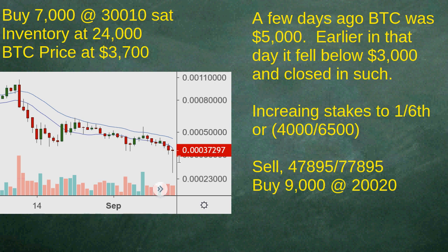Do you think this is going to be a sustained bear market? It's already down 4 times. I mean, it could go down more, obviously, because 20,000 is still neutral territory. Bitcoin price steady at 3,700. That's good. A few days ago, Bitcoin was 5,000. Wow, that means you had a seller at 5,000. Remember that? Yeah, that should have hit, as well as your 3,000. So you've sold, and you had 2 buy orders in to buy Bitcoin cheaper. Earlier in that day, it fell below 3,000 and it closed and such.